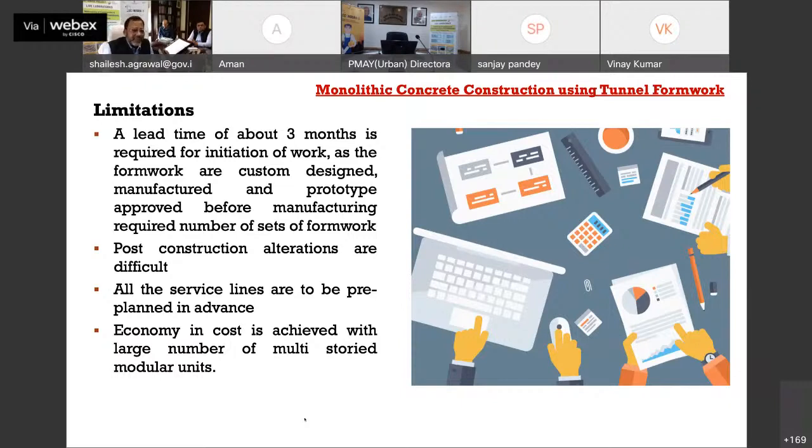The only thing with this technology is that you have to have a lead time. You just can't start the project. You have to plan things beforehand and give the order, because these formworks are customized in the factory. So you have to be in touch with that factory and give the order, so that a lead time of 3 to 4 months is required before initiation of work. And another best practice is, whenever you employ these kinds of formwork systems, always keep one set extra.